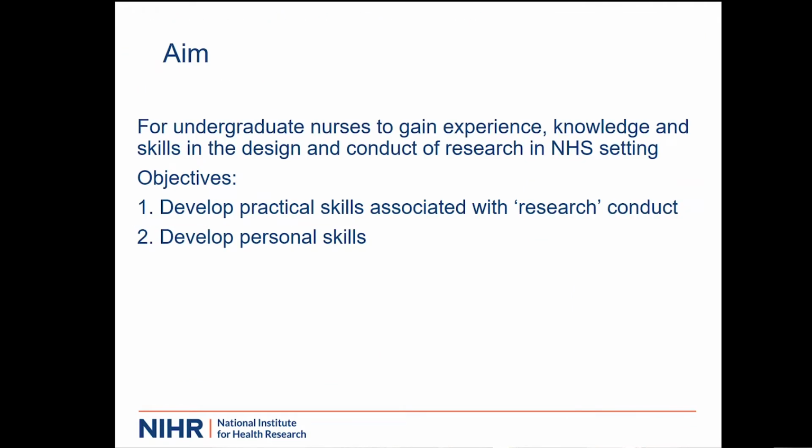Next slide, please, Lucy. So the aim of the placements is for undergraduate students to gain experience, knowledge and skills in the design and conduct of research. When we set out to do it, it seemed like big dreams, and we were a bit like, oh gosh, are we aiming too high? We want them to gain practical skills associated with carrying out research.